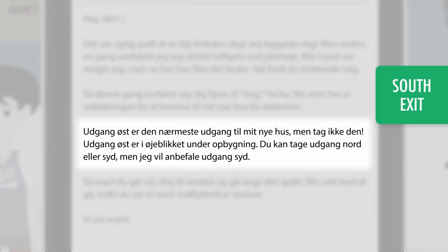Although the east exit would have normally been the closest exit, it's currently under construction, so you should take the south exit instead. Tag udgang syd.